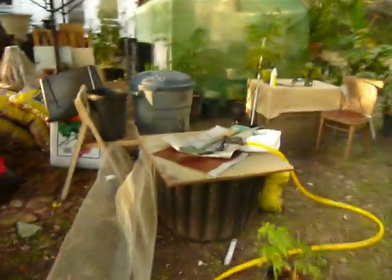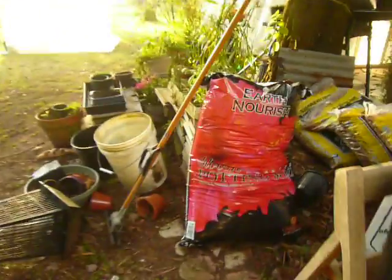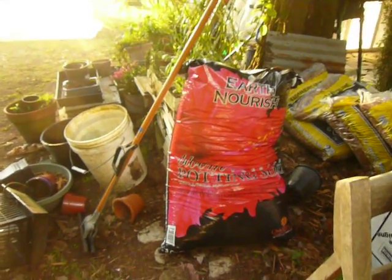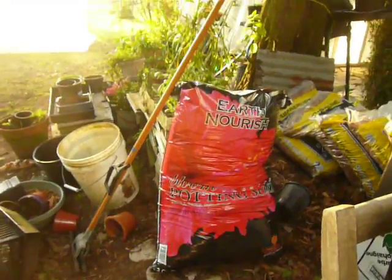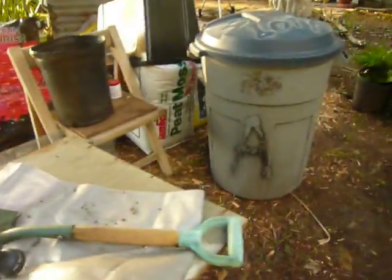And I'm going to walk around this way, my little potting area. This is where I mix up my dirt. This is the stuff that's so good. It's called Earth Nourish. And I get it from Ace Hardware. It's like $11 for that big, what is it, 3 cubic feet? Yeah, 3 cubic feet. And then I mix in with it cow manure and all sorts of other stuff.